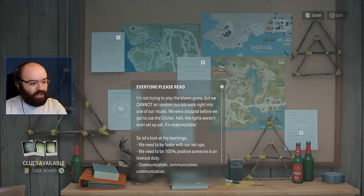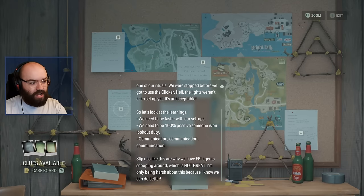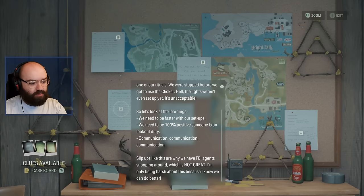Everyone please read. I'm not trying to play the blame game, but we cannot let random tourists walk right into one of our rituals. We were stopped before we got to use the clicker. Hell, the lights weren't even set up yet. It's unacceptable. So let's look at the learnings. We need to be faster with our setups. We need to be 100% positive someone is on lookout duty. Communication, communication, communication. Slip-ups like this are why we have FBI agents snooping around, which is not great. I'm only being harsh about this because I know we can do better.